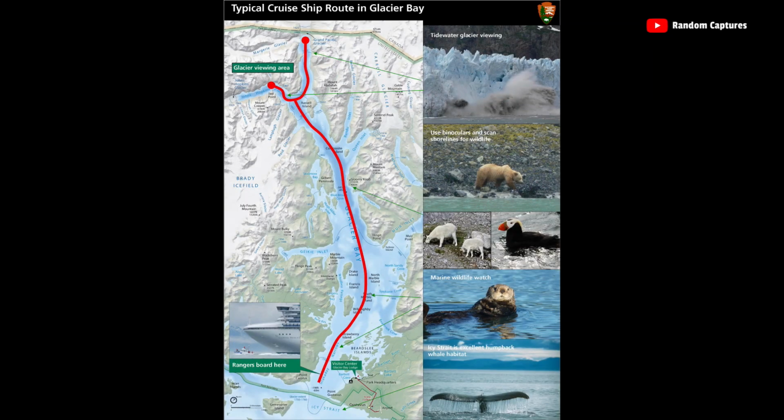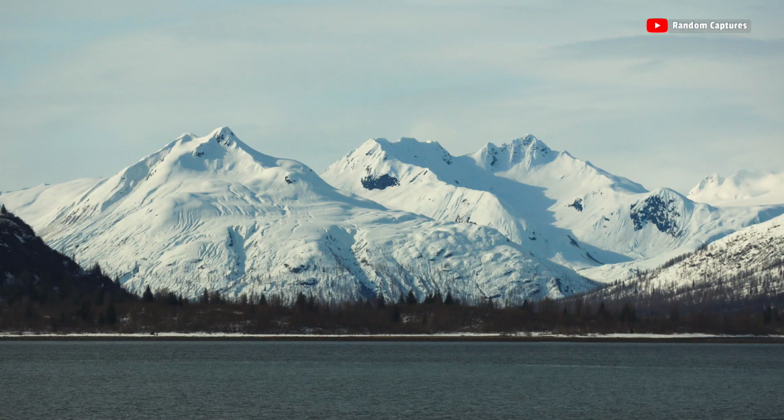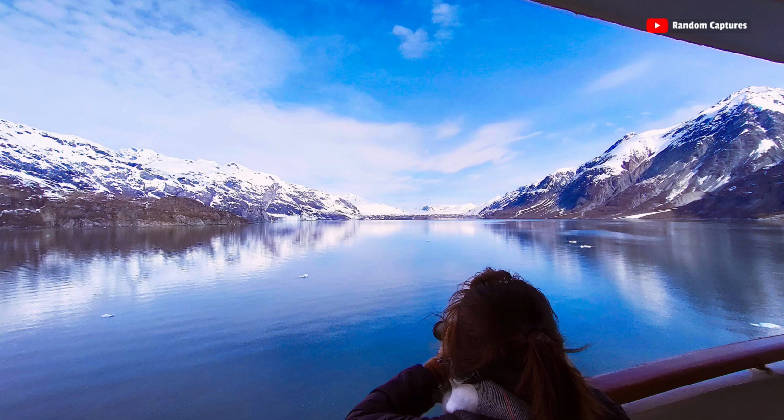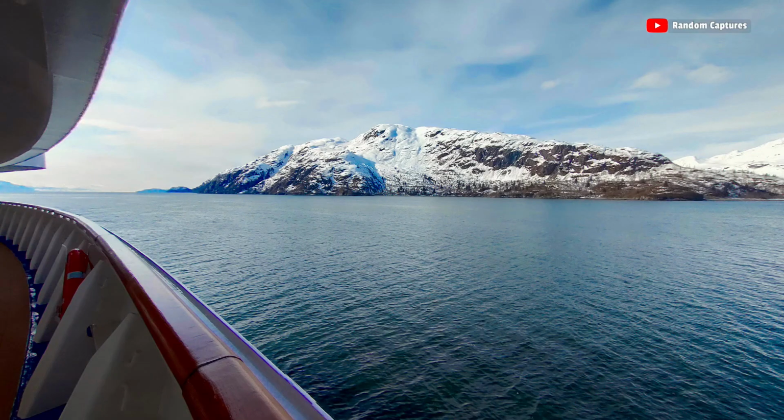This is a typical cruise ship route in Glacier Bay. We'll be visiting two tidewater glaciers, Margerie Glacier and Lamplugh Glacier, and they are located all the way up at the head of the bay. There are no roads leading into Glacier Bay National Park. The only way to reach it is by air or water.